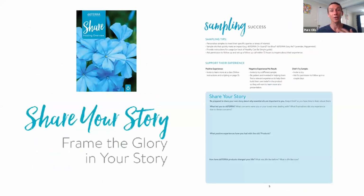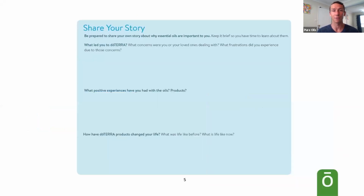Carry a keychain on you. Love this structure for sharing your story. Use this as an activity. This is one of the activities that I love, and people get the opportunity to share that with one another when you break up into groups, and they can also share that with the group as well. So a very powerful activity that is included in this presentation.